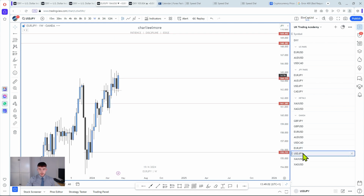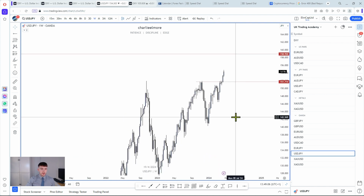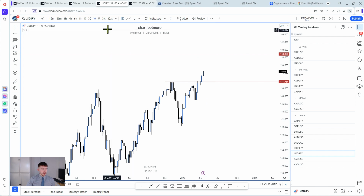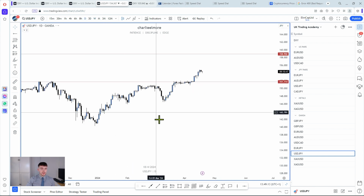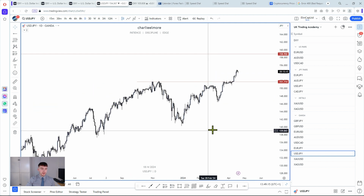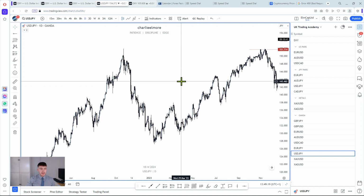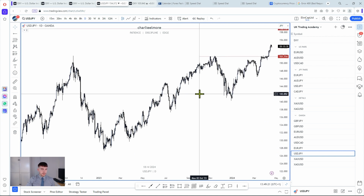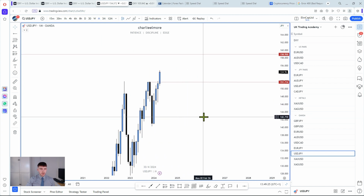USD JPY. Kind of, I don't want to say boring price action, but it's very simple in terms of what it's actually doing. There's not a lot going on other than the fact it's just going up. It's not really giving a lot of opportunities. I've not really ever traded this pair, to be brutally honest. But all I'm doing is analysing and just going from what I can see.